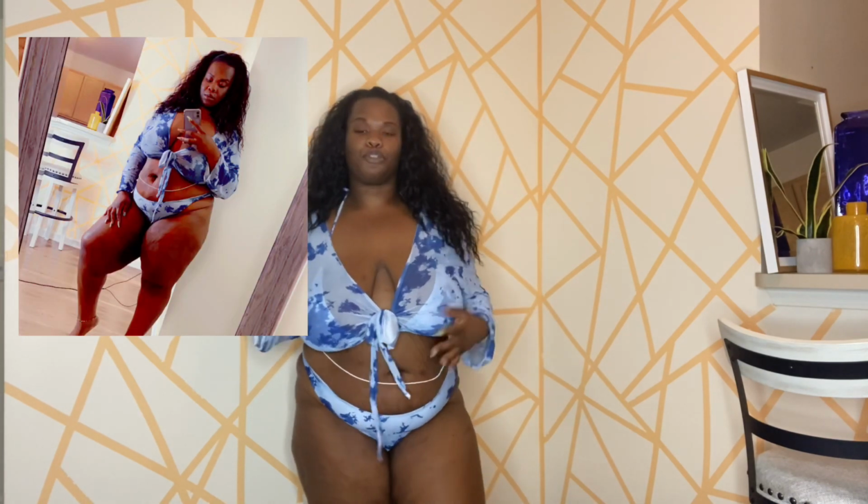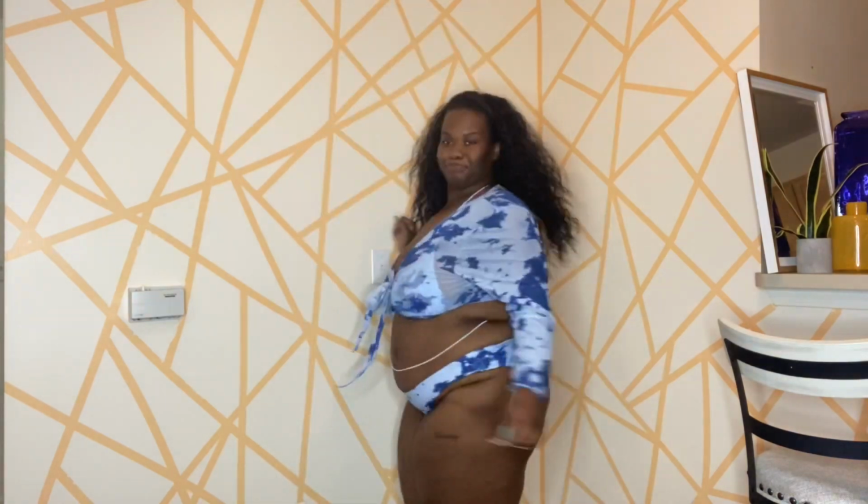Next suit. And you guys, I'm loving this blue on my skin. I don't know about y'all, but it's just something about the blue for me. Okay? Like, you know, they didn't really go to the pool, y'all. Unfortunately, it's like 8 o'clock at night right now. So there's going to be no pool today. But tomorrow, more than likely, we're going to be out there.